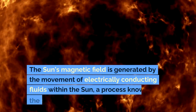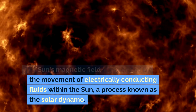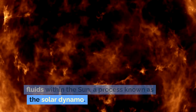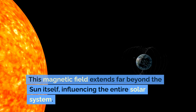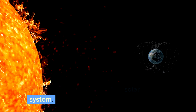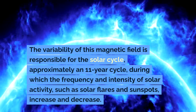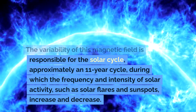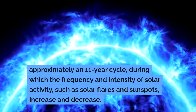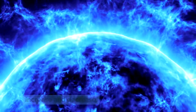The sun's magnetic field is generated by the movement of electrically conducting fluids within the sun, a process known as the solar dynamo. This magnetic field extends far beyond the sun itself, influencing the entire solar system. The variability of this magnetic field is responsible for the solar cycle, approximately an 11-year cycle, during which the frequency and intensity of solar activity, such as solar flares and sunspots, increase and decrease.